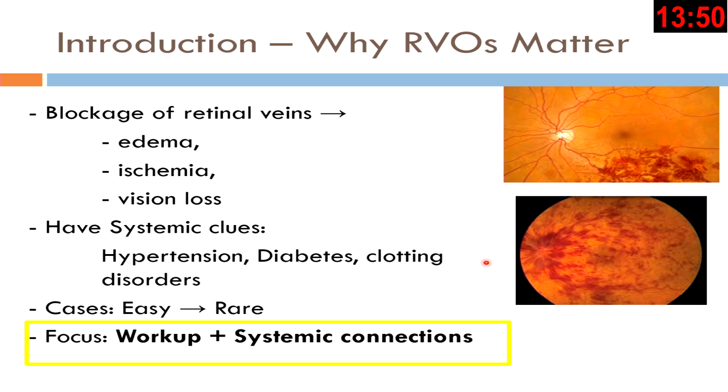So since we know that once there's a blockage here and the blood cannot be drained back, there's a back pressure, edema, ischemia and vision loss, which Dr. Neha has already explained. And the systemic clues which are really important for retinal vein occlusions are hypertension, diabetes and clotting disorders.